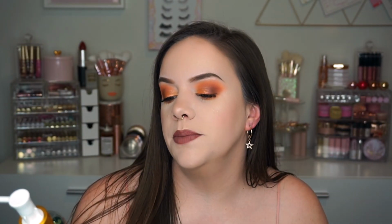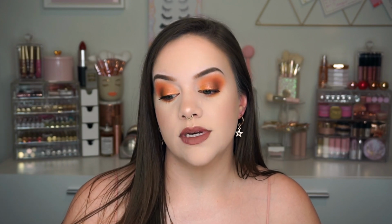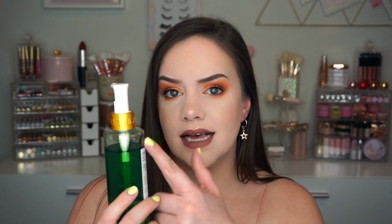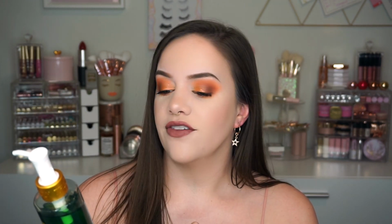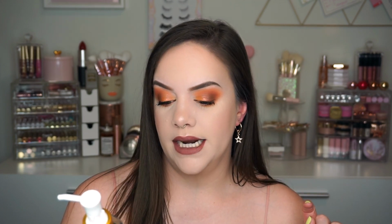So let's get right into the goods. First up is the CBD Jelly Anti-Acne Facial Cleanser from Truly Beauty. You can see I've put a really good dent into it. A little bit goes a long way with this too. I've been using my Clarisonic with this twice a day, and I've been using this for like 2 weeks now. So this lasts a very long time, but this one has CBD, salicylic acid, watermelon, agave nectar, and a vitamin A boost. This is vegan, clean, cruelty-free, and made in the USA.